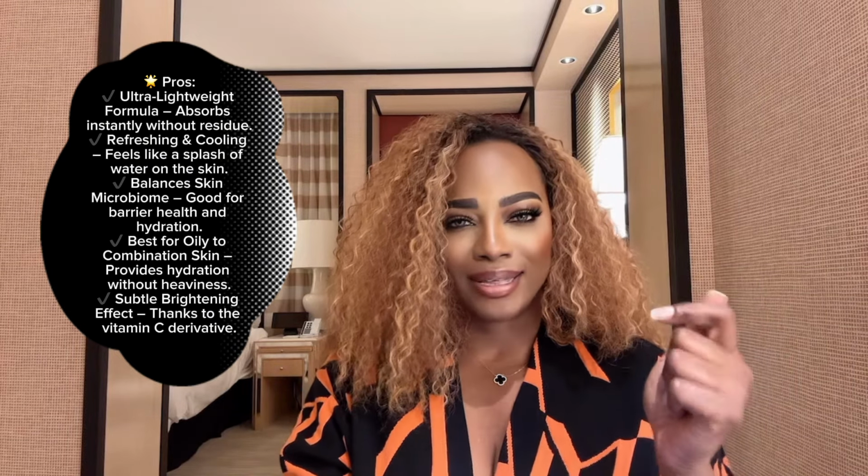So the concentration isn't as high, and it's not a true serum like your Chanel is. So that's another difference there that I want you all to see. Who is this best for? This is best for your oily and combination skin types.